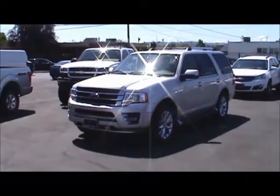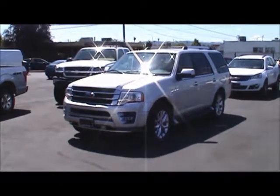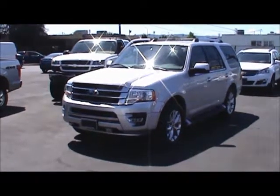Welcome everyone. The star of today's video will be this 2017 Ford Expedition Limited. First up, we'll give a quick walk around.